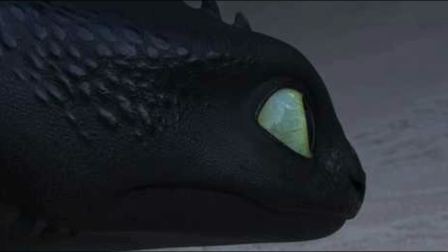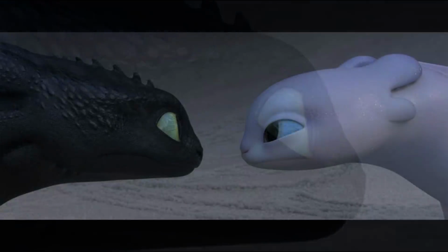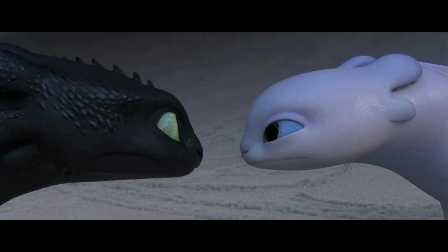It must be a really big thing for Toothless to meet one that is so similar to him, because he's been the only species for so long. If she indeed is a Night Fury, but we'll see that once the trailer hits. This was all the pictures. The trailer is going to be out sometime this week.